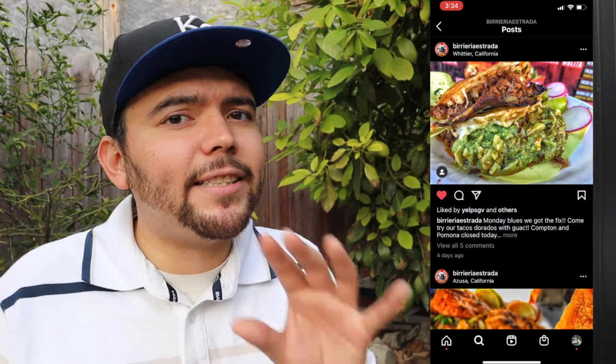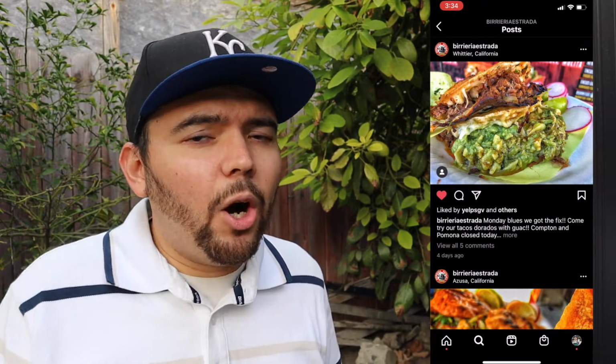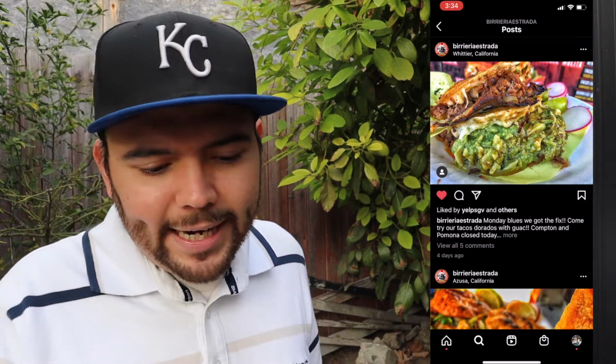I don't know if you guys have ever paid attention, but not a lot of places that sell birria have guacamole, because honestly it's kind of weird. Birria just doesn't really seem like it would go with guacamole. But when I go, we're gonna give it a shot and see how it tastes.